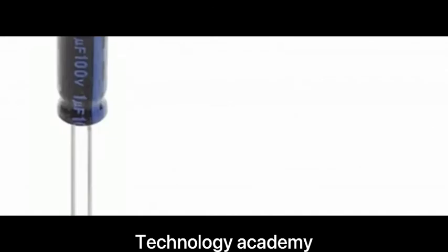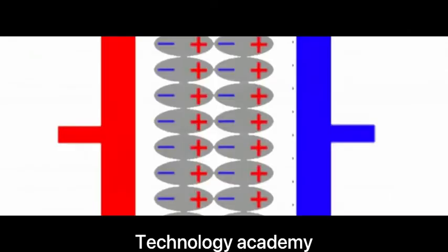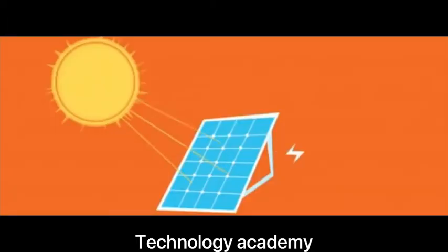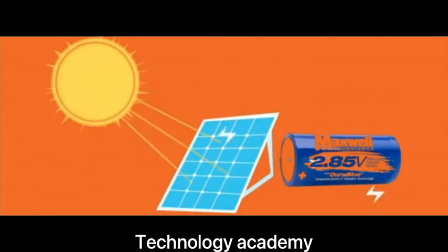Many might ask, what is the difference between a regular capacitor and a supercapacitor? A regular capacitor stores electrical energy directly by an electrostatic field created between the two plates. Due to this, they can't hold as much energy as a supercapacitor.